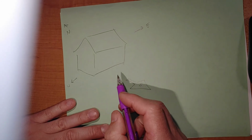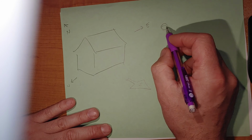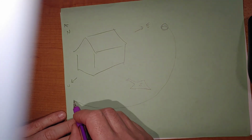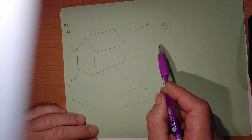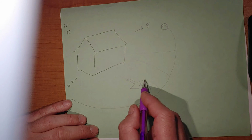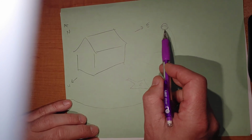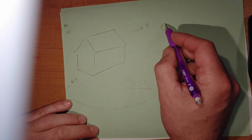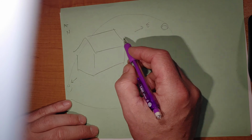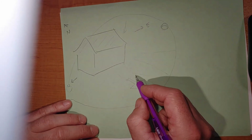So the sun will actually come up in the east, and throughout the day it's going to come around and then set in the west. So all day long the sun can beat on this house during the winter. And of course the sun's down lower in the winter. In the summer it's going to come up here and set, so it's actually going to be coming down in this direction instead of at a lower angle.